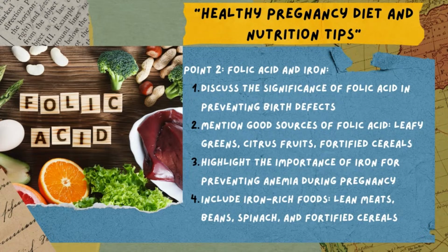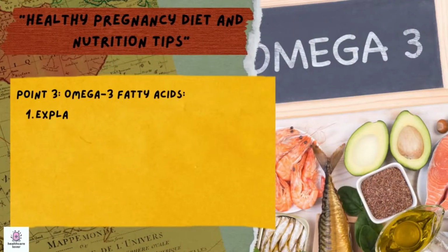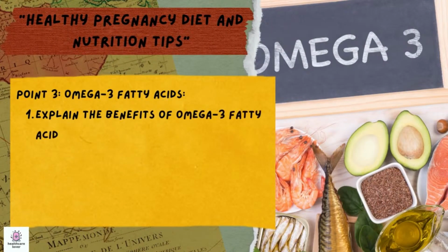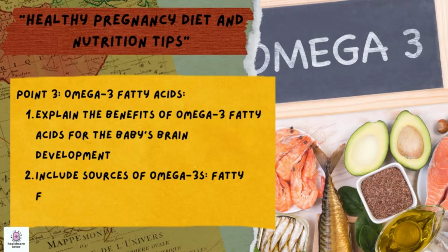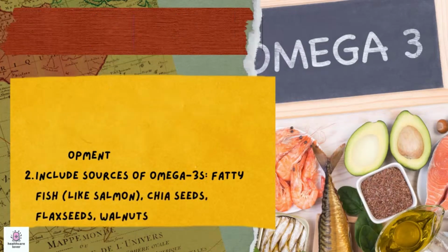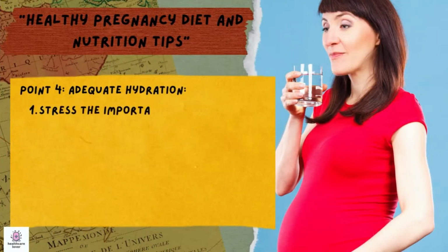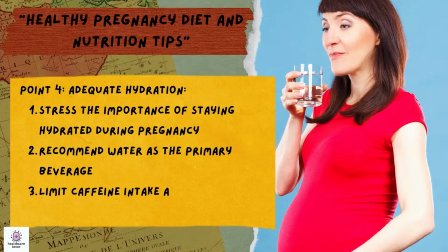Point 3, omega-3 fatty acids: explain the benefits of omega-3 fatty acids for the baby's brain development. Include sources of omega-3s: fatty fish like salmon, chia seeds, flax seeds, walnuts. Point 4, adequate hydration: stress the importance of staying hydrated during pregnancy. Recommend water as the primary beverage, limit caffeine intake and avoid sugary drinks.